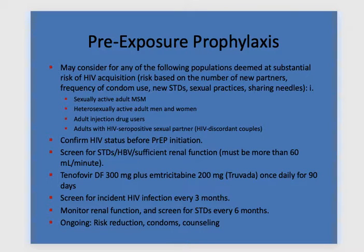So you may want to consider it for any of the following populations deemed at substantial risk. Based on the number of new partners, the frequency of condom use, new STDs, sexual practices, sharing needles: sexually active adults, males who have sex with males, heterosexually active adult men and women, adult injection drug users, and adults with HIV seropositive sexual partners. So that's one where one adult is HIV positive and the other one is not, to help prevent transmission of the HIV virus. Obviously you would use other means of protection also, but this PrEP would help dramatically decrease the risk.